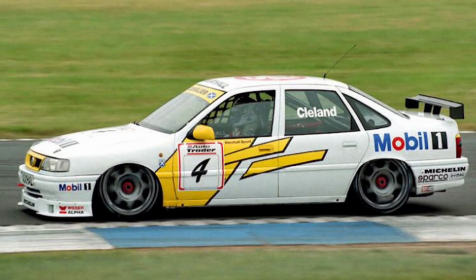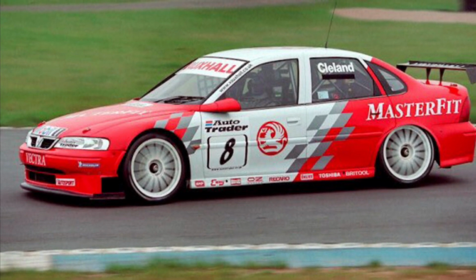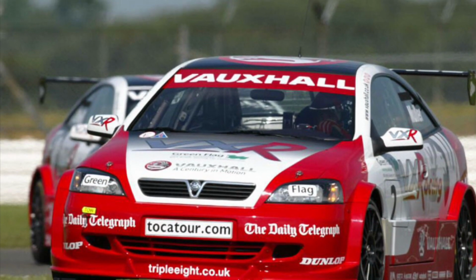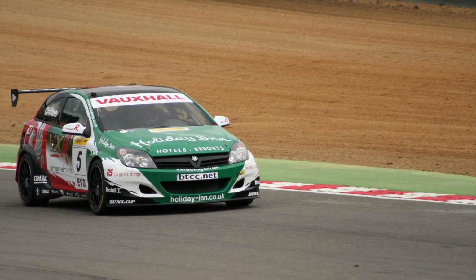Now, towards the end of the Super Touring regulations, Vauxhall started very early preparing their new generation of touring cars, which was started in 2001. And that's where this thing came from. It was ridiculous and it won pretty much everything. Now, after this, they ran another Astra and a couple of Vectras as well.